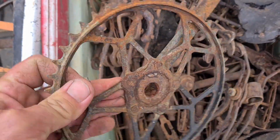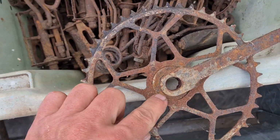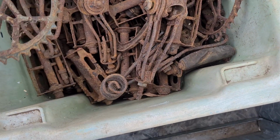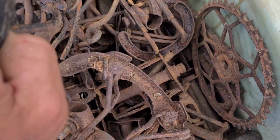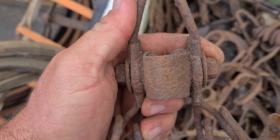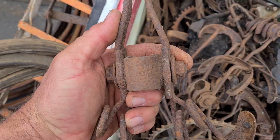Old cranks. The older cranks, that chainring was actually removable by those bolts there. The later ones, it was just all kind of one piece pressed on. So there's no doubt some interesting stuff in there. This is all going to be really, really early stuff. Bit hard to see probably, but that actually says Brooks on there, if you know Brooks seats.